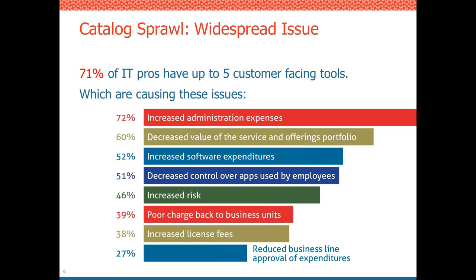Companies were not able to manage their costs, and they were seeing losses there. Hand in hand with this, 51% said that there was decreased control over their apps. IT started losing control. Customers were going outside of IT to get the applications and the services they need, and this ties in with an increased risk in security.